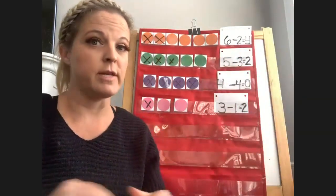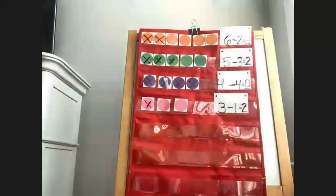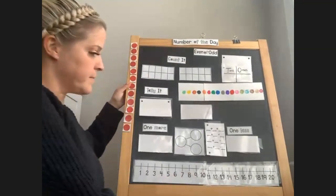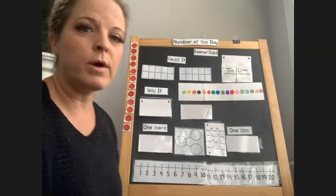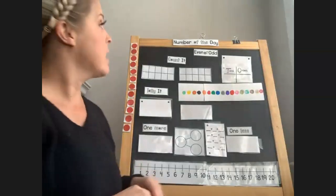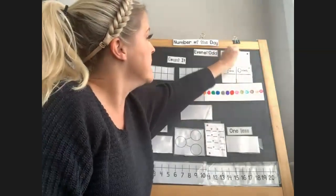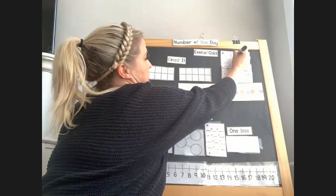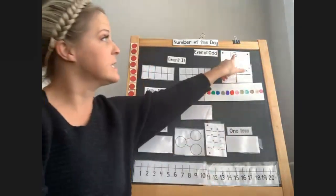Now what we're gonna do is we're gonna do number of the day. I'm gonna flip the easel around, all right? And we're gonna do the number of the day. All right, here we go. I hope everybody can see this. Our number of the day is 13.